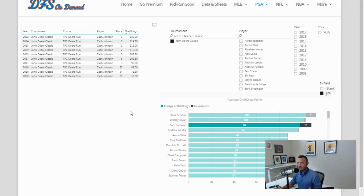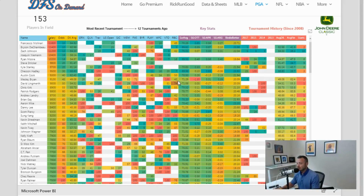When you look at this course, you don't need to be a long hitter. So I didn't mention this yet, but there's going to be a lot of birdies. This course sets up a lot like last week, but there's another par 5. The greens are usually a bit softer, so you can throw darts. Putting's a little bit easier. The fairways are very large. They're very generous. There's no water in play really anywhere off the tee. So this is a birdie paradise. We'll talk more about that later. But Zach Johnson, elite course history.